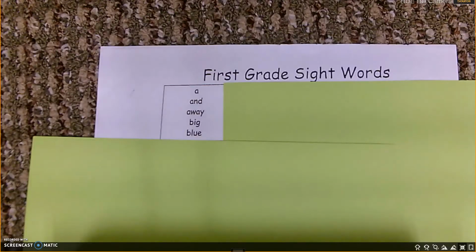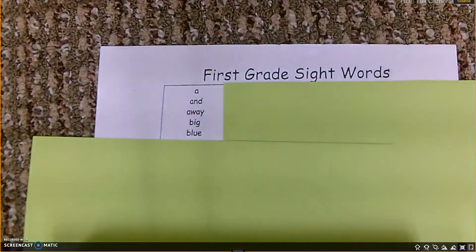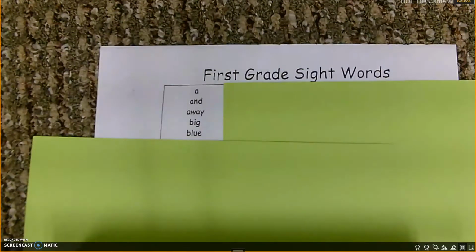Today we're going to be working on our first grade sight words. And sight words are very important with reading. You have to know your sight words by sight. You have to memorize them. You cannot sound them out. So today we're going to work on 5 sight words and learning how to memorize them and write them.